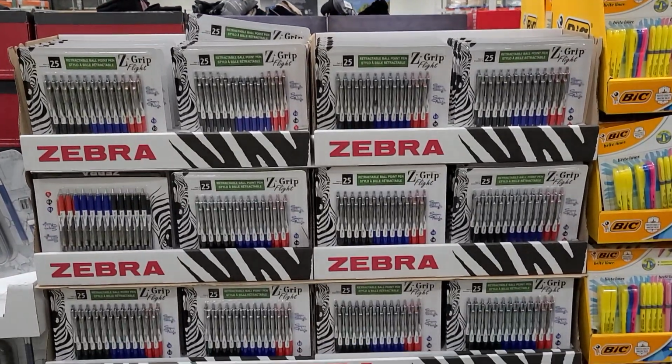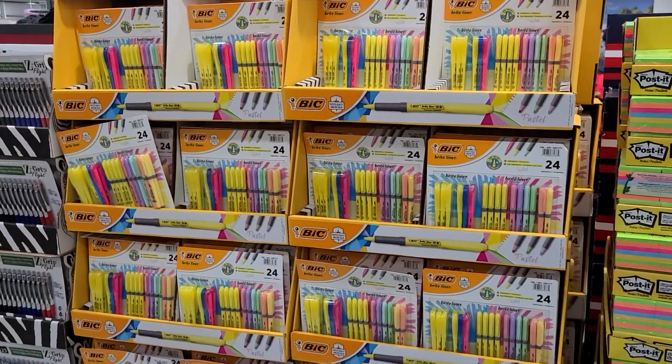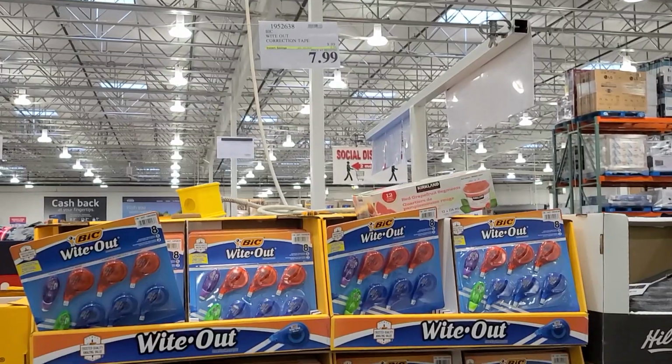But if you need school supplies, they've got you covered still. They're fully stocked with that. So make sure you head out and grab some in the event you are still behind and needing to get some.